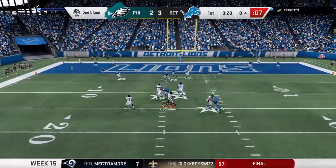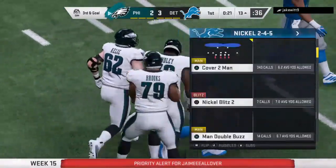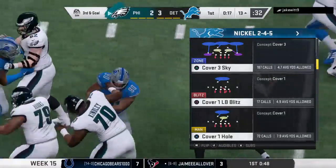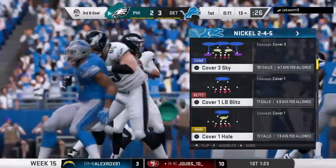Now back to throw. And down he goes. Pressure gets him back at the 14. Trey Flowers racking up sack number 12 for him on the year. 2nd and goal, last thing you need to do is get pushed backwards to take a sack. But he couldn't find anywhere to go with the football. Had to eat it and ended up on the ground.